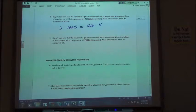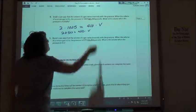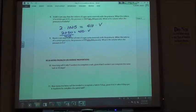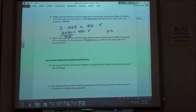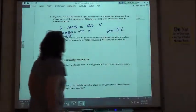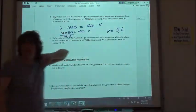So 2 times 1,025 would be 2,050 equals 410 times the volume. And if we end up dividing there by the 410, five liters. So my pressure went down, my volume increased.